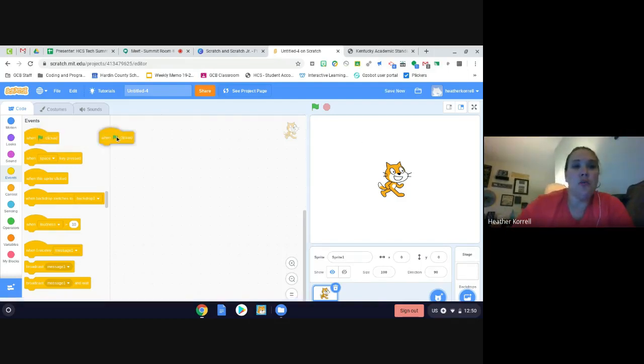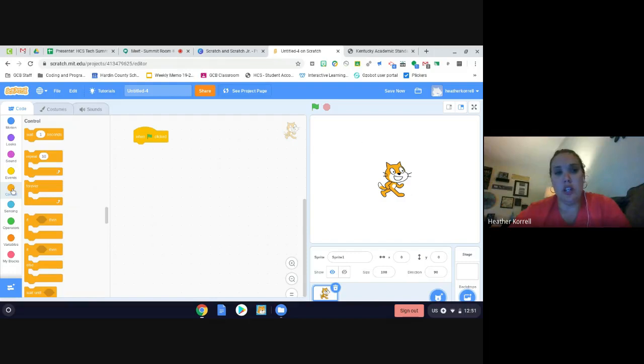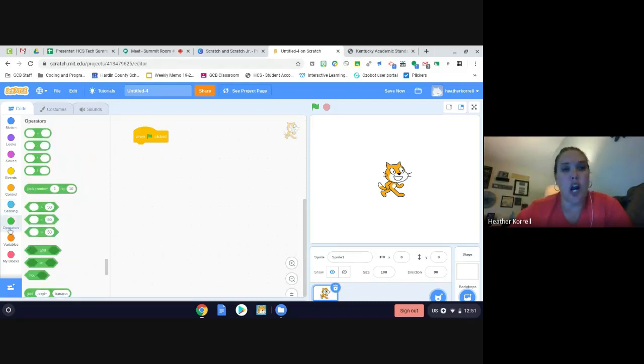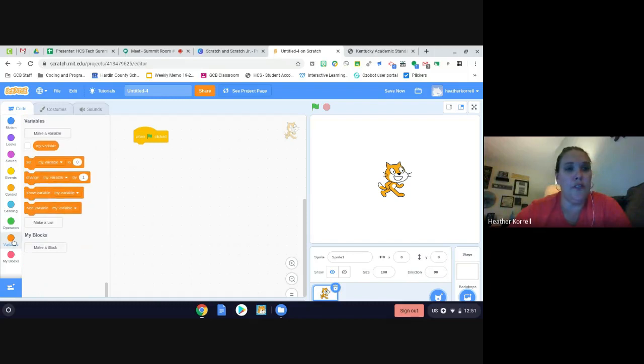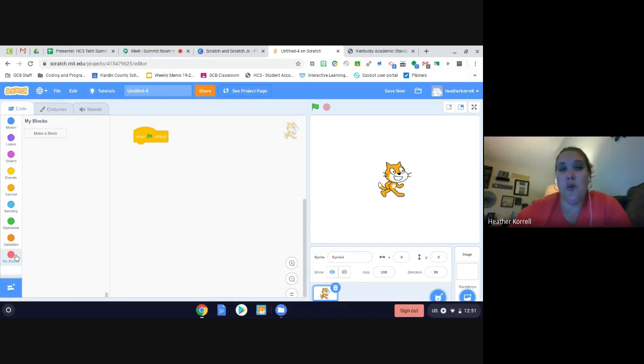So typically we always start with a when you click the green flag. You could also start when the space bar is pressed, when the sprite is clicked, when the backdrop switches, any of those. Your controls are where you're going to get the waits, your repeats, your forevers, your if-else blocks. And then we have your sensing, meaning if you're touching something, if the distance to the mouse pointer is such and such, asking questions, when the mouse is at a certain X spot, when it's at a certain Y spot. We also have your operators, which are your math. You can create your own variables, change those variables, show the variables, set the variables, and then students can actually create their own blocks too.